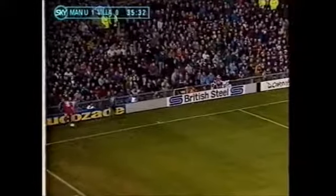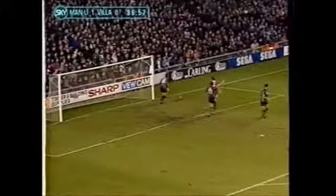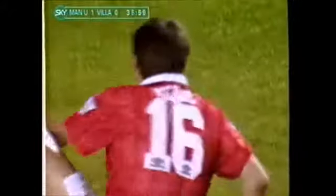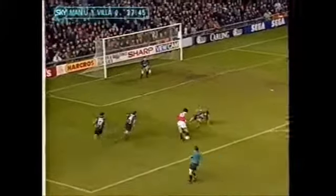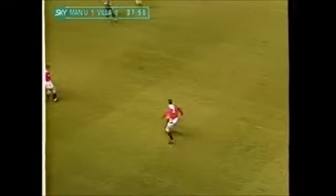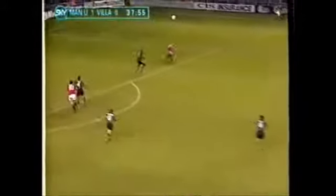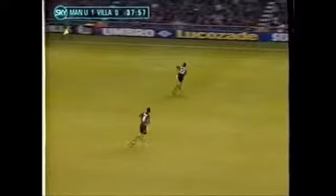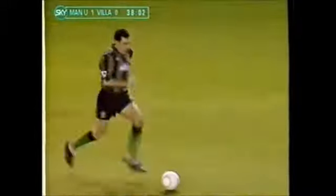That's what they used to do in the war. Ince has found some space here. Keane wants it on the edge of the area, and he goes, and probably Mark Hughes, more than Villa defenders, got in his way. He certainly did. But Hughes made light of the difficulties, and he was encouraged to take another chance or two with the ball at his feet rather than look for the supporting cast there. Cantona trying to clip it up towards Kanchelskis. You don't often see Mark Hughes turned on the opportunity of hitting the ball, and there was one there.